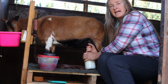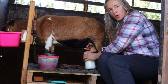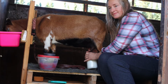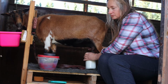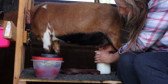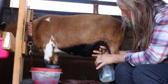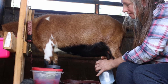So as you can see, Princess does not have any horns. She is a polled goat, born without horns. And another thing you can see is that little Miss Princess, she has a beard. Aren't you, Princess? Princess is actually a really good girl to milk. I mean, like I said, all my girls have their own personality. Come on, Princess. Good girl. You're a good girl, Princess. Yes.